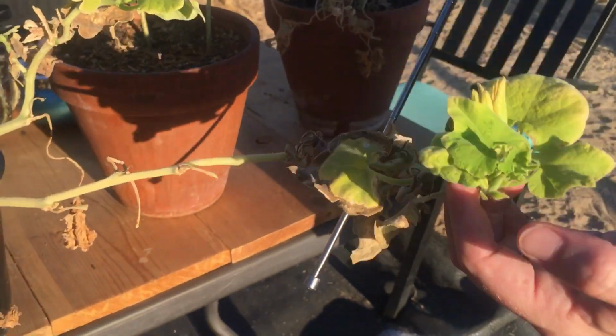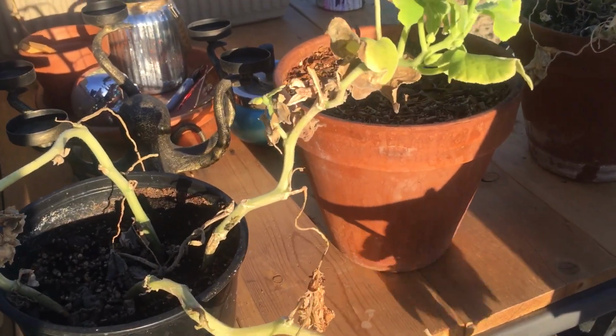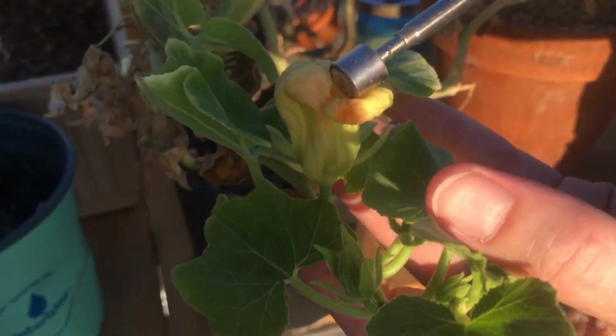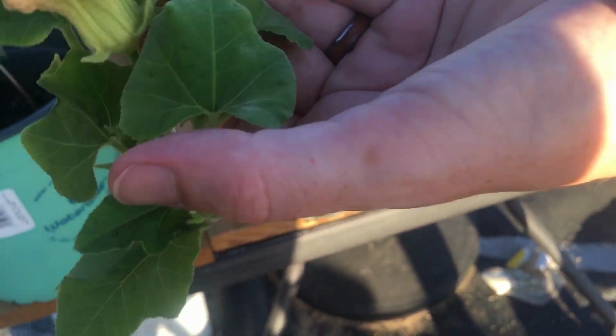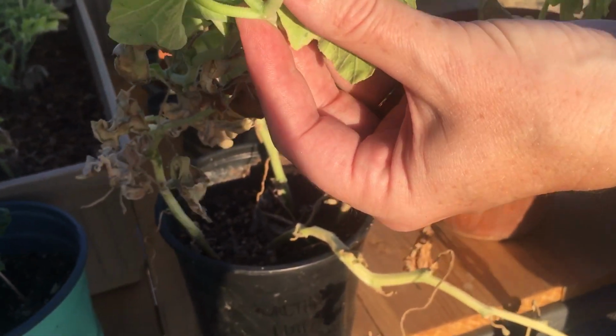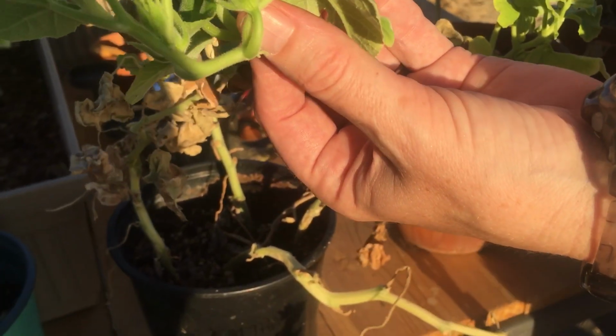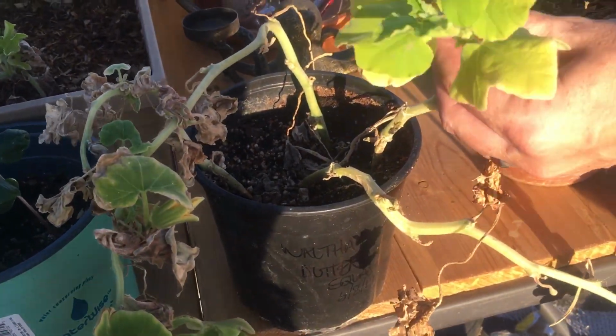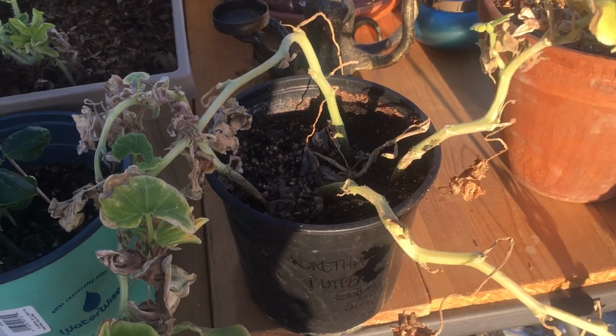This is the plant I think the hummingbirds keep going into in the morning. There's a nice big flower, another flower there, but there's no damn squash on it. No, they're just flower buds. And that one hasn't got any flowers on it, I don't think.